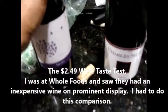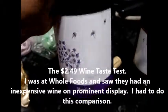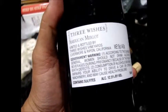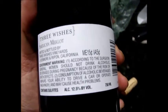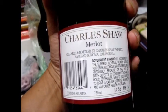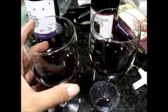Okay, so the 2 wines on the table, both Merlot, to try to be as equal as possible. 3 Wishes Merlot, and let's see what this is. American Merlot, vinted and bottled by 3 Wishes Vineyard, Livermore and Ripon, California. And that's pretty much all it says. Charles Shaw is the Trader Joe's brand. Cellared and bottled by Charles Shaw Winery, Napa and Sonoma, California. Okay, I'm the first here, and I know which one is which, but I'll be fair.